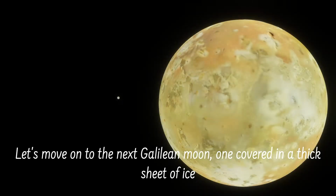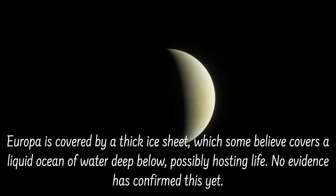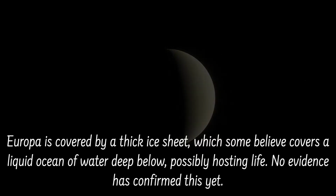Let's move on to the next Galilean moon, one covered in a thick sheet of ice. This is Europa, the second closest Galilean moon to Jupiter and the smallest of the 4, at a size just under our own moon's size. Europa is covered by a thick ice sheet, which some believe covers a liquid ocean of water deep below, possibly hosting life. No evidence has confirmed this yet.